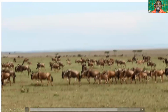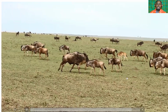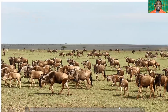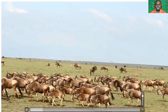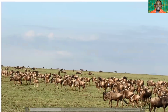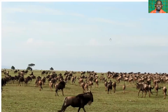That is random mating. And also they run all the time because the males fight with each other. So they also try to fight to seek dominance. That's why during migration, the wildebeests are always running. They make a lot of noise. It's too much noise they make. So you can sometimes even block your ears when you are listening to them. So that is the noise they make. Yeah, so that is what happens when it comes to mating for the wildebeest.